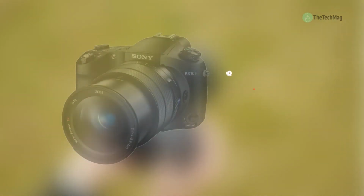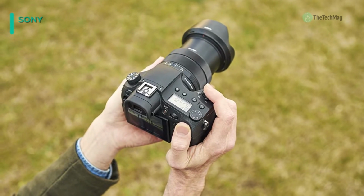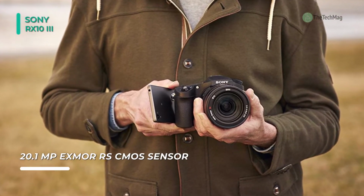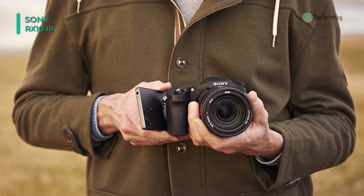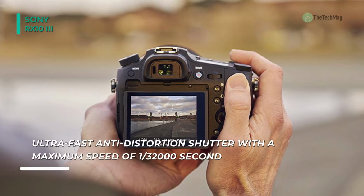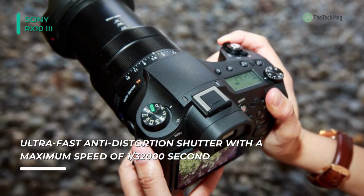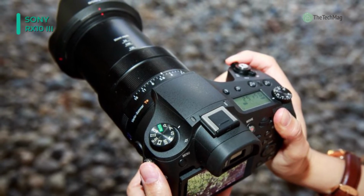Combining fast performance with a long reach, the Cyber-shot DSC-RX10 III from Sony is a handy digital camera optimized for multimedia image makers, operating in a wide variety of conditions. Highlighting a large 20.1 megapixel 1-inch Exmor RS CMOS sensor, which uses both back-illuminated and stacked technologies, a high degree of image quality can be achieved with notable clarity, decreased noise, and sensitivity up to ISO 12800.